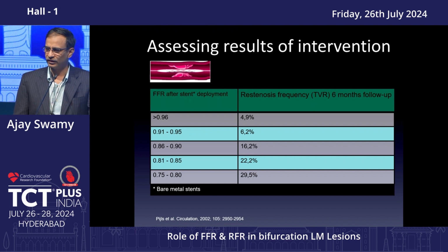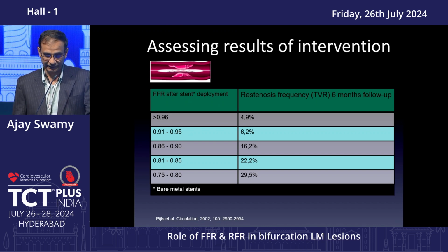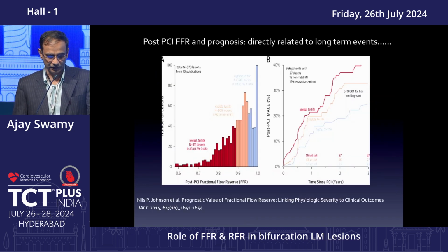This is an old study from the bare metal stent era, and it shows us the restenosis frequency, in those days, target vessel revascularization measured 6 months after follow-up. When the FFR post-stenting was 0.75 to 0.8, it was 29.5%. And when it was more than 0.96, restenosis frequency was 4.9%. And this shows you the power of physiology in estimating whether we have done a good job in the vessels in which we are intervening or not.